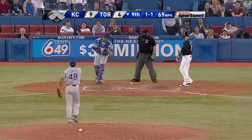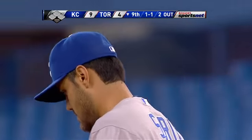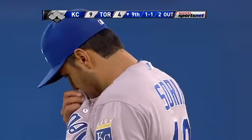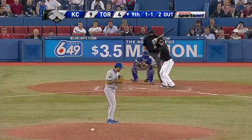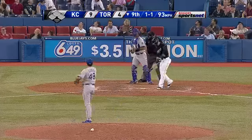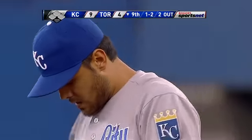That looked like a curveball at 69 miles an hour. The 7 blown saves that I was just talking about, more than any season before this one for Soria. In fact, there was a time earlier this year where he went to Ned Yost and they decided to take him out of the closer's role for a while. He went in there and suggested, you know what, there's other guys on this team that could do a better job than me right now.